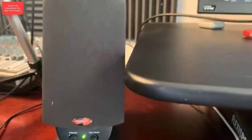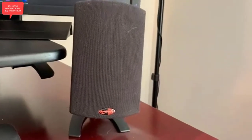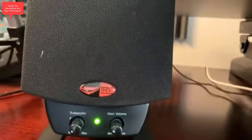There are cheaper options out there that are good and will get you by, but in terms of supreme quality, I absolutely love my Klipsch speakers. Now these are 2.1, meaning there's two satellite speakers and a subwoofer. But first you can see the subwoofer control is on this as well as the main volume.